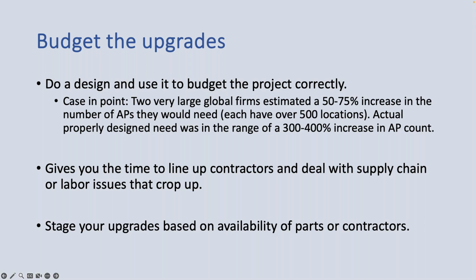Both of their CIO departments, or their IT departments, the head of them went to their board of directors a couple of years ago and estimated a 50 to 75% increase in the number of APs. Now, this was not going to a 6 gig solution. This was going from predominantly 2.4 to an all 5 gig design, with the future to take advantage of all the other things down the road.